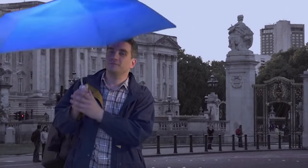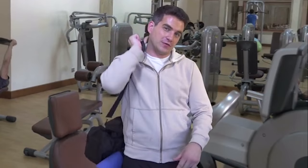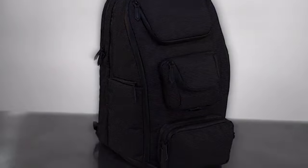Rain or shine. It even has a portable duffel bag, so you have no excuse for skipping your workout. Johor makes life simple, no matter where it takes you.